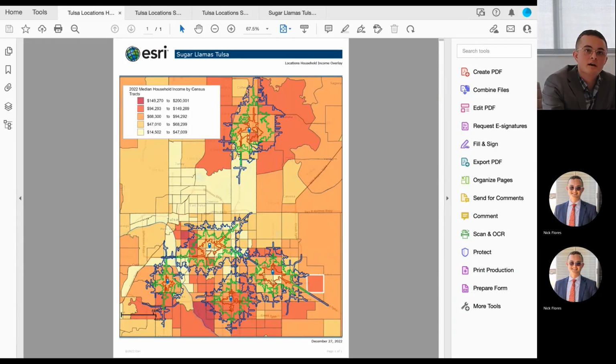You can see my mouse here. This is midtown. Where you see Tulsa, that's the central business district. So this one, just south of the CBD, has a lot of density. And then each one of these 3 to the south is more of a high-income neighborhood area. The overlay is household income. So darker red means more household income.